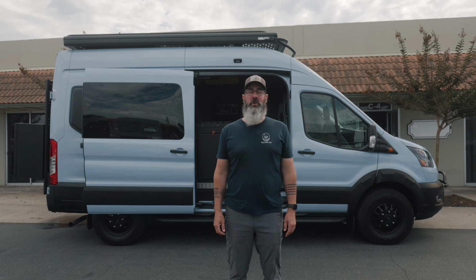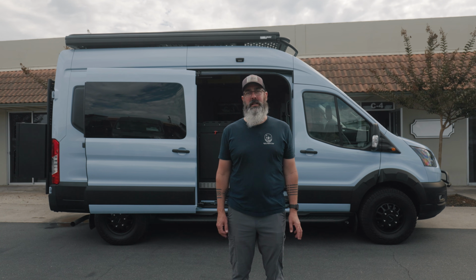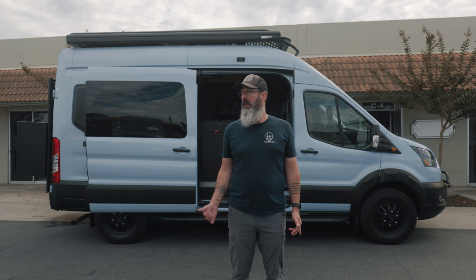All right, guys, that's it for the tour of this 2023 high roof Mist Blue Transit Trail. We think it turned out fantastic. Our client is super happy. We love how it came out.